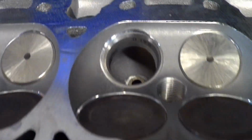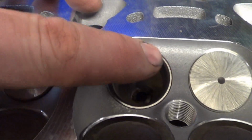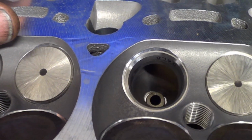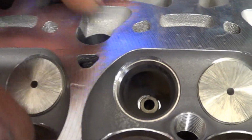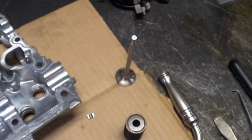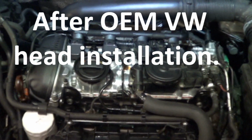And the only thing this means is if we want to be able to rebuild these heads and save customers money rather than buy an OEM head, we're going to have to find a guide material that we're happy with, whether it be a cast iron guide with a sodium filled valve. I think that's probably what we're going to need to do.